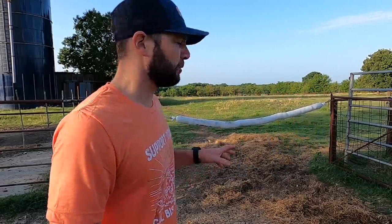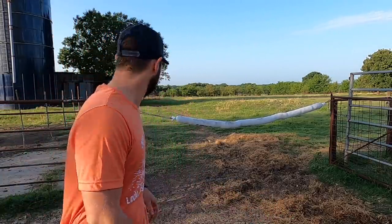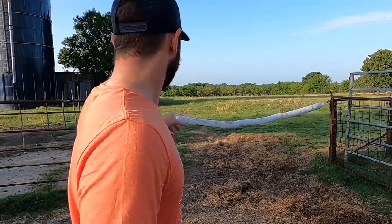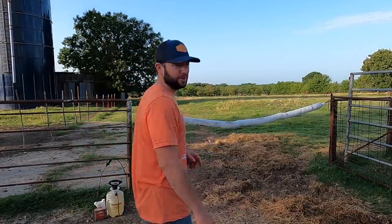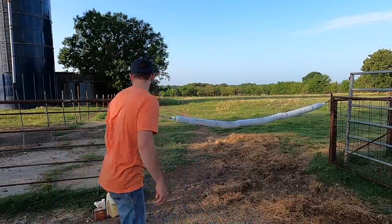All right, so got the rub on. We'll see how it goes. I just used a bunch of extra chain. These chains and clips, you can never have enough chain and clips around a bison ranch, because all of our gates and stuff, we always extra proof with chain.